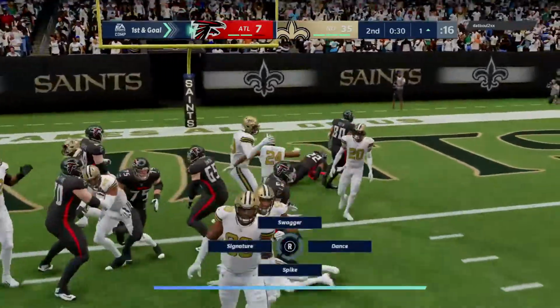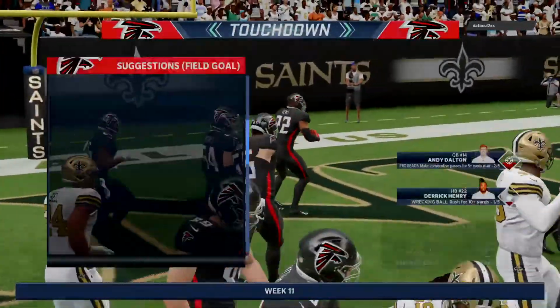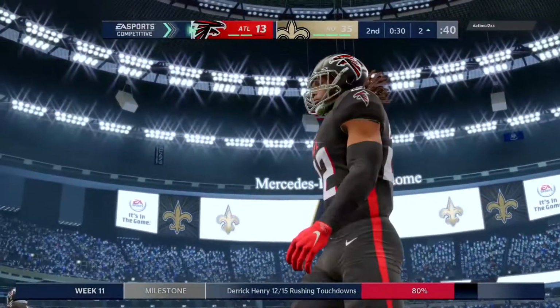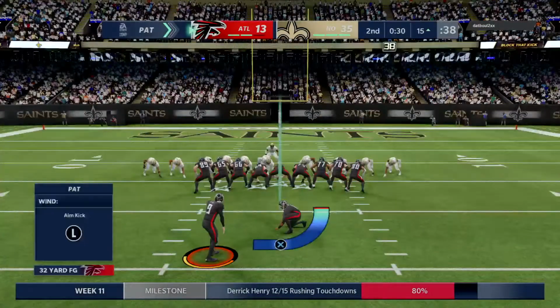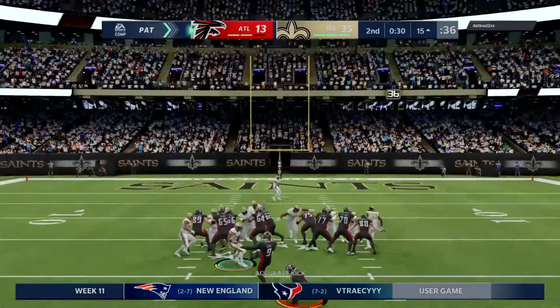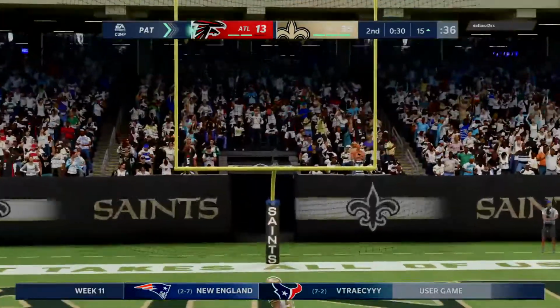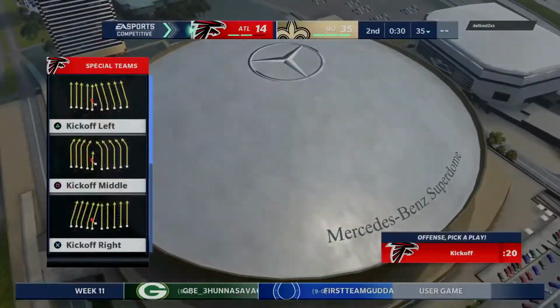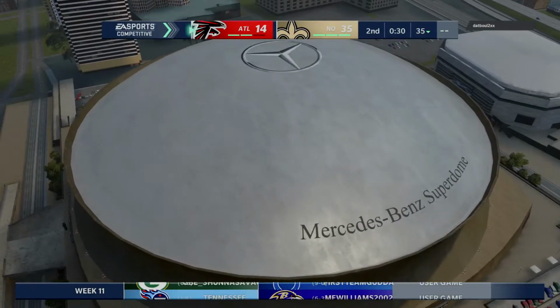Trying to punch it in with Henry. And they take it into the end zone. Touchdown, Atlanta. Derrick Henry. His 2nd touchdown of the game, giving him 12 on the season. And the Falcons cut into that lead. It's good, and it's now 35-14. Saints 35. Falcons 14.